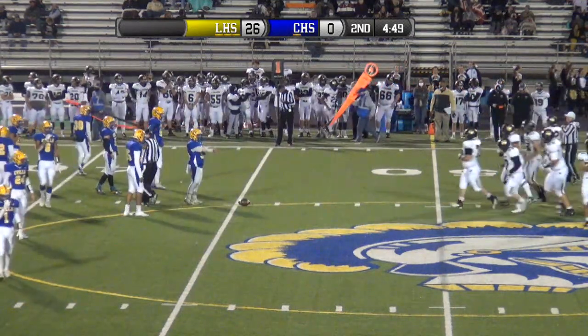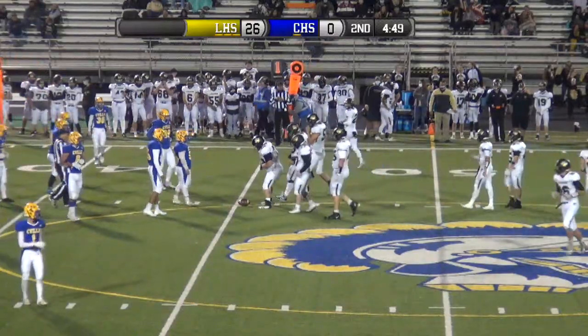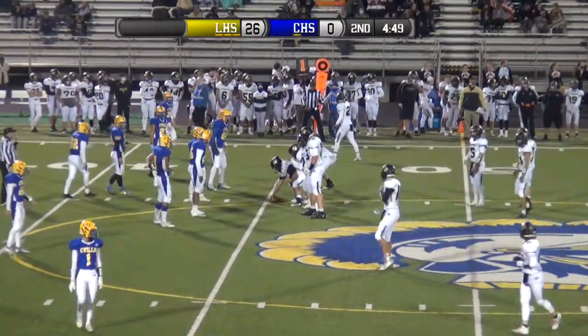4:49 to go, 26 points for the Tigers so far. We really need to stop them. We want to keep them under 30 before the half if we can.